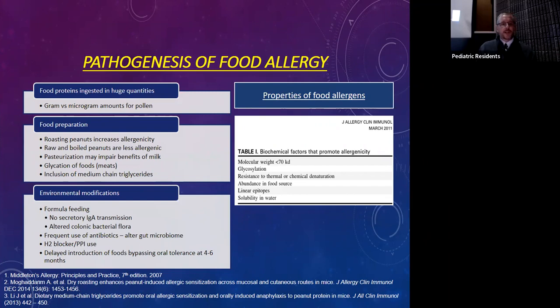Formula feeding. So if you don't have colostrum and secretory IgA transmission, if you don't establish a good colonic microflora, if you use antibiotics and alter that, H2 blockers and proton pump inhibitor use, not something we think about very often, but the widespread use of those medications may allow more intact protein to transmit to the distal gut. And then delayed introduction of foods, bypassing oral tolerance.